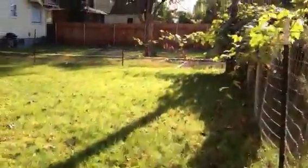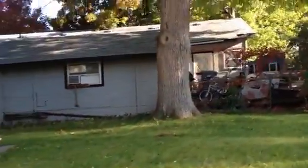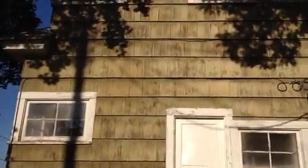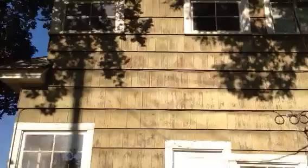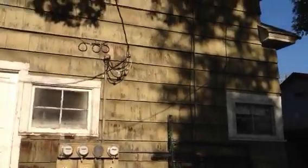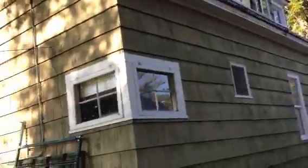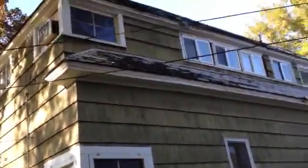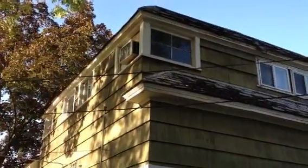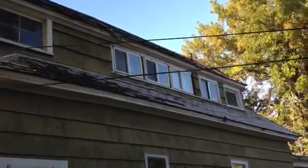This is the yard. It's kind of fenced off with wire. Here's the back door. If you can see, the paint is peeling everywhere. I took some close-up pictures, and I'll send you the pictures. But the roof, hopefully you can see that, the roof is totally a tear-off. The windows are old as well.